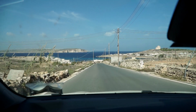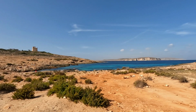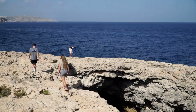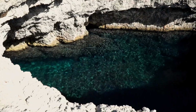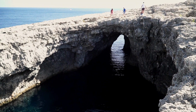Our final stop of the day was at Coral Lagoon. This was actually a really cool place, and one of the few places in Malta without many other tourists about. It's a sea cave where the roof has collapsed, creating this huge hole in the rock where you can climb up and look down into the crystal clear pool of seawater beneath.